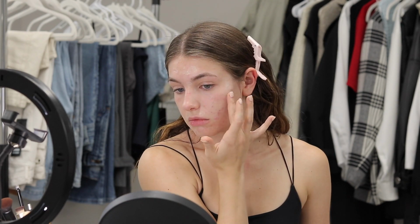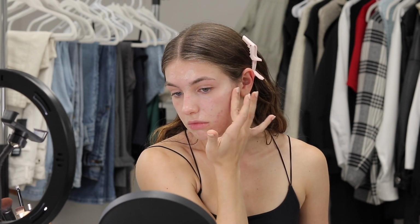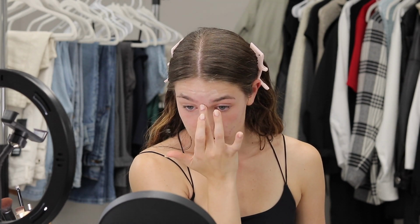Now that I feel like I have a good base, I'm gonna go in with my foundation. I use the Kosas Skin Improving Foundation with SPF 25.